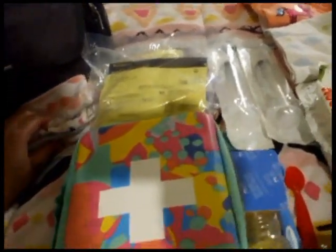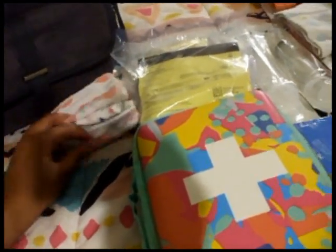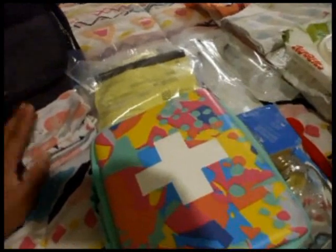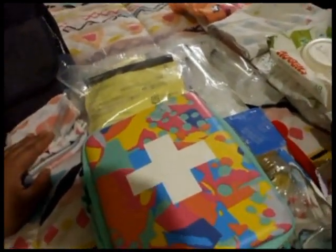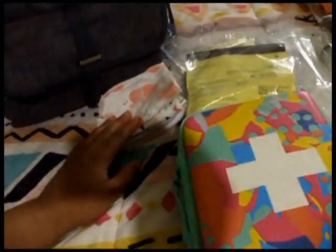The first thing that I do is some washcloths. I do pack more than this, but I do always pack washcloths because she does have severe reflux, so sometimes she can vomit and I may have to do an outfit change and wipe her down. So I just make sure to keep extra washcloths on me.